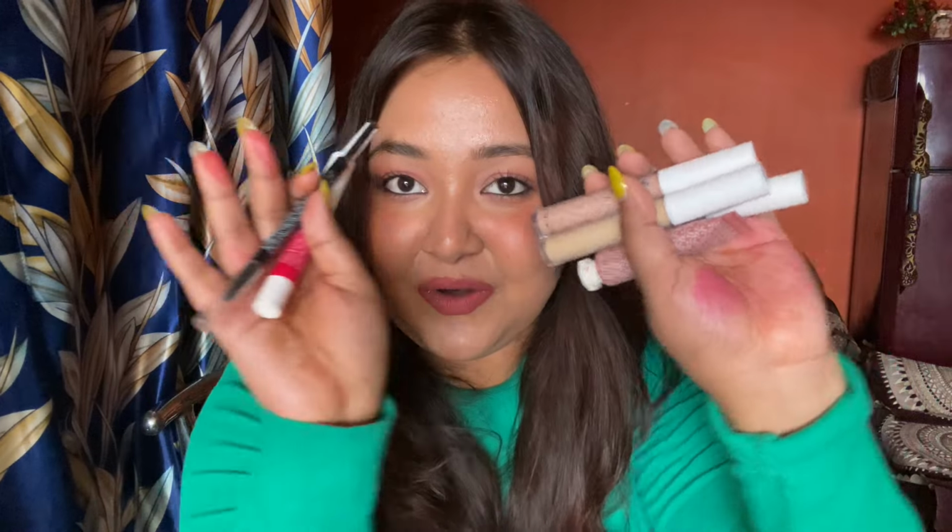You know what, when I was showing you the K-Beauty palettes, I was wondering how come I just have two K-Beauty things, and that too just eyeshadows, because I love them so much. I just realized these were all in the bag. So let me show you quickly, one by one.